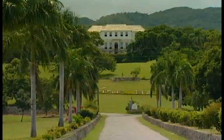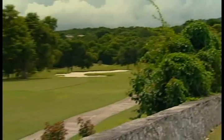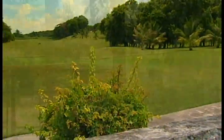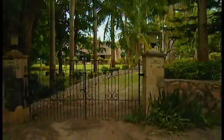We've got the Rose Hall Great House in the background. Then you've got Johnny Cash's house where he wintered for 30 years and did all of his writing and his recouping from the tour.